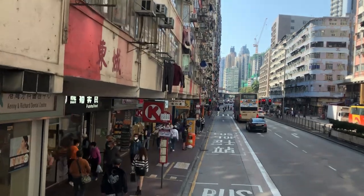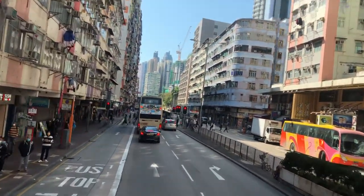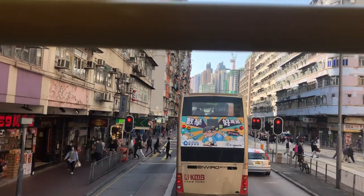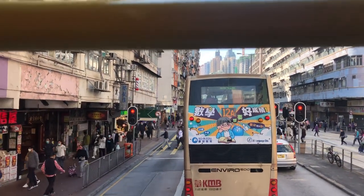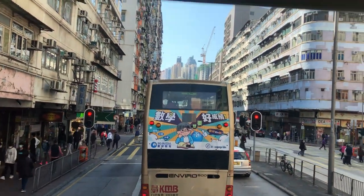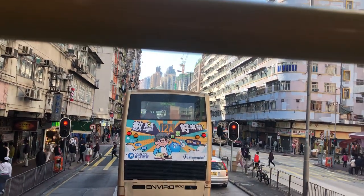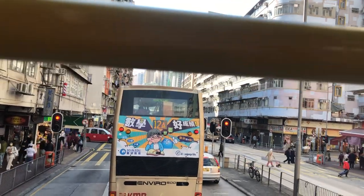The next stop is Hung Hom Street. Now the next station should be Hung Hom Street. It should have a K, but KMB omitted the K, so that's why it's Hung Hom Street, which is so funny. I don't know why they need to omit some of the sounds. Hung Hom Street, F-O-O-K, Hung Hom, but they just omit the K.